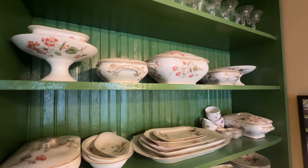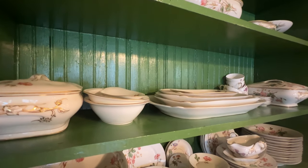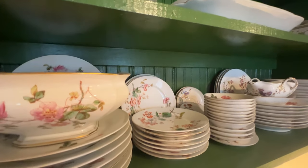But one of the things that is staying in this room that Jim has said will stay with this house is this beautiful set of china. I'm going to go ahead and confess to you, I whined a little bit. I begged a little bit. I hoped that Jim would say, I'll sell this china to you since you obviously love it.